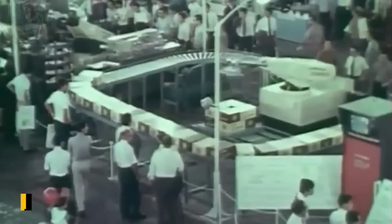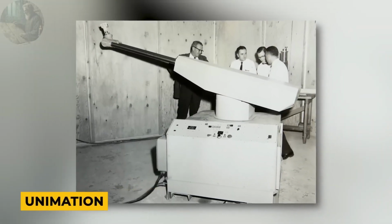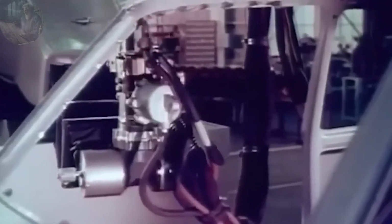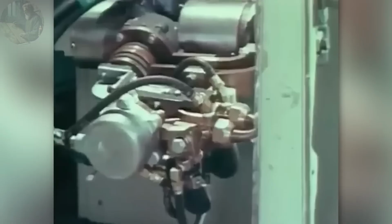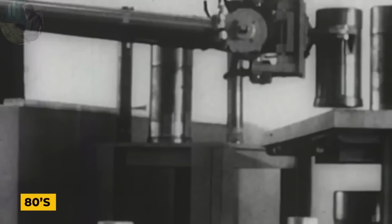Kawasaki's robot story started in 1968, when it teamed up with an American company called Unimation, the same folks who invented the very first industrial robot. The result? Kawasaki Unimate 2000, Japan's first domestically produced industrial robot. It was hydraulic, clunky by today's standards, and mostly did spot welding on factory floors. But it marked the start of something huge. Japan was serious about automation, and Kawasaki had just thrown its hat into the ring.